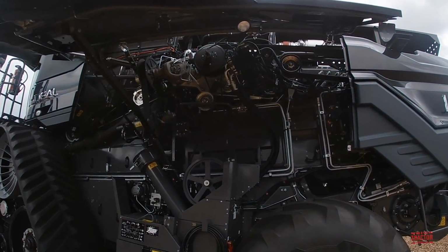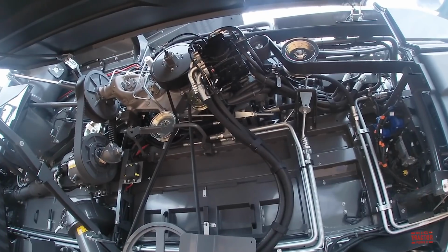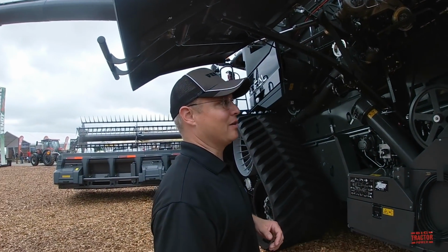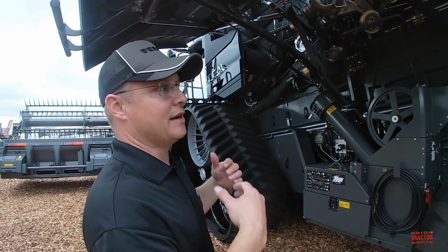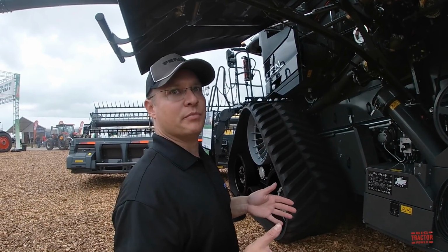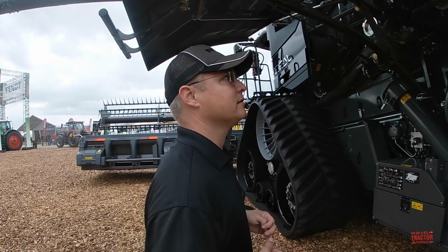It's always neat just to look up under here at all the engineering that goes into making a combine. It's a factory on wheels for processing grain. That's right. We've got a fairly simple drive line here. You're not going to see a lot of hydraulics, not a lot of belts, only 13 belts on this machine. So very simple, but super efficient and super productive, high capacity.